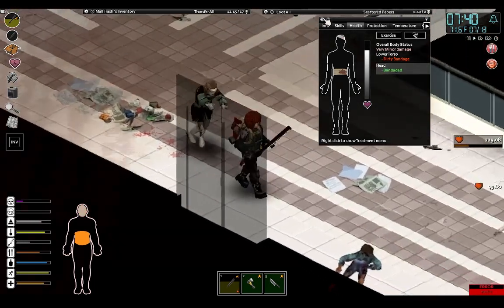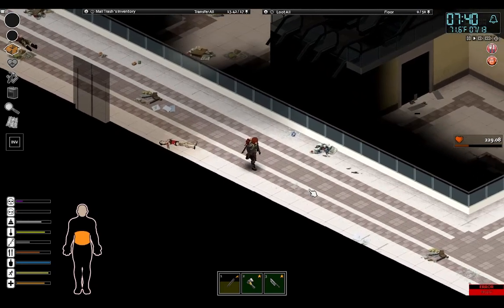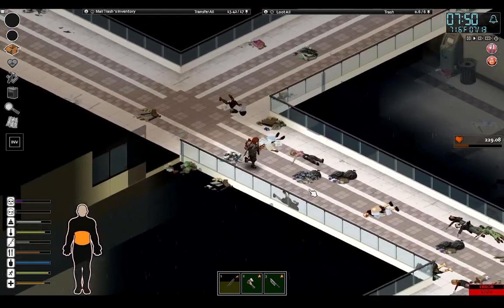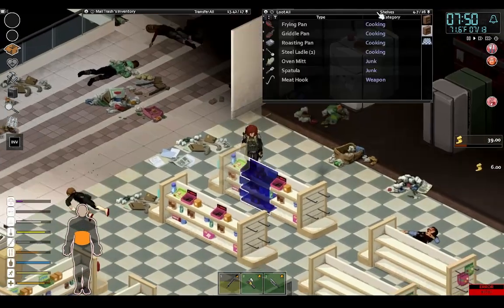Even though I have the antibodies mod to help me out, it was a head bite. It wasn't extremely severe as it wasn't a deep wound, but still, I wasn't taking any chances. I ran straight back to my base, ignoring every zombie on the way.